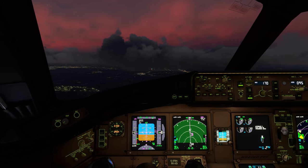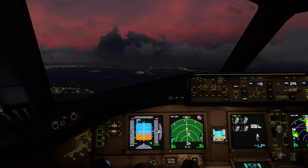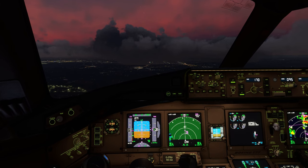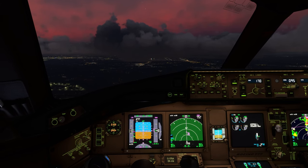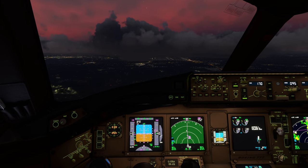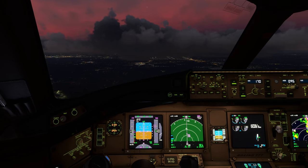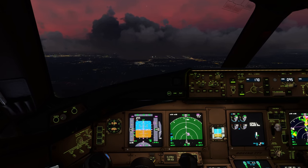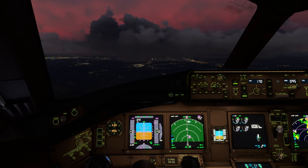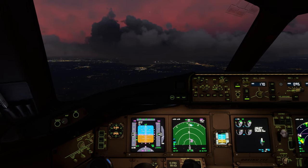Delta 380, clear to direct KLOWD. That's Kilo, Lima, Oscar, Whiskey, Delta. Clear direct KLOWD, Delta 380. Delta 1946, approach, expect ILS 9 right, altimeter 3001. ILS 9 right, 01, Delta 1946.